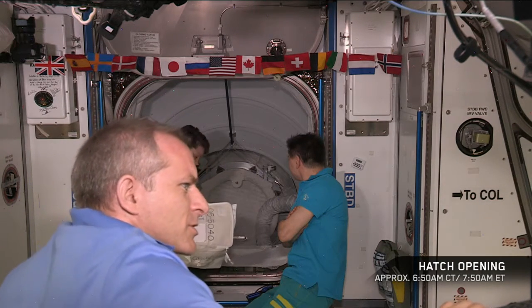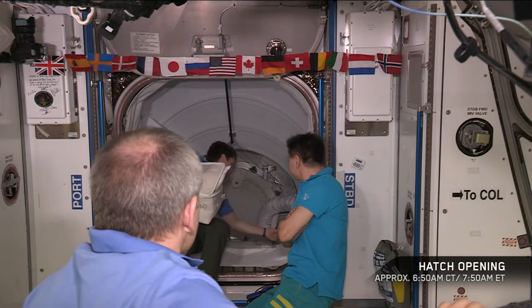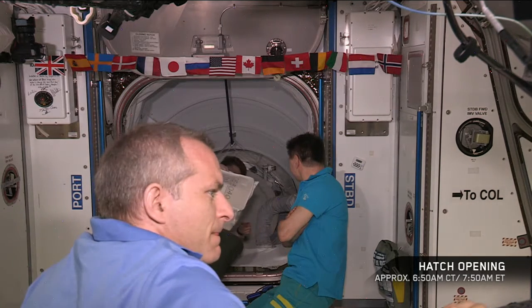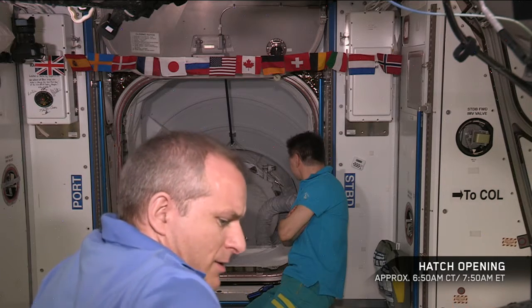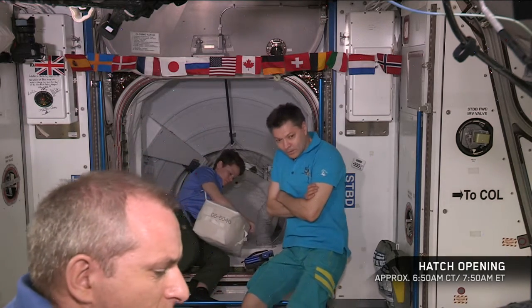Inside on the right, commander of Expedition 58, Oleg Kononenko of Roscosmos. Inside the pressurized mating adapter now is NASA's Anne McClain, and at the front of your screen, you're seeing Canadian Space Agency astronaut David Saint-Jacques.